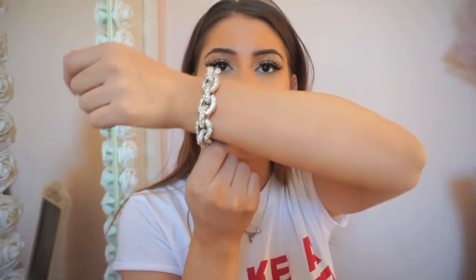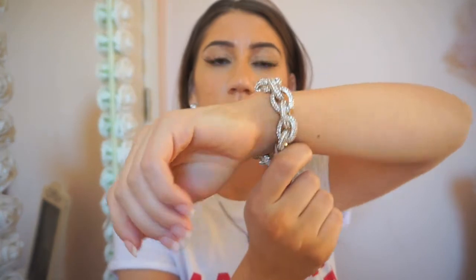I don't know if it looks as pretty as it does in person, but I love it. It's just so cute. So pretty. And I love that it has yellow gold. I am such a big fan of yellow gold. I'm not like the biggest fan of white gold or silver, but for whatever reason, I just love yellow gold. I feel like it looks better on me. And that's why I like this, because I can wear it with studs. I don't have to wear it with gold earrings. I can just wear it with studs and it still looks really, really pretty.